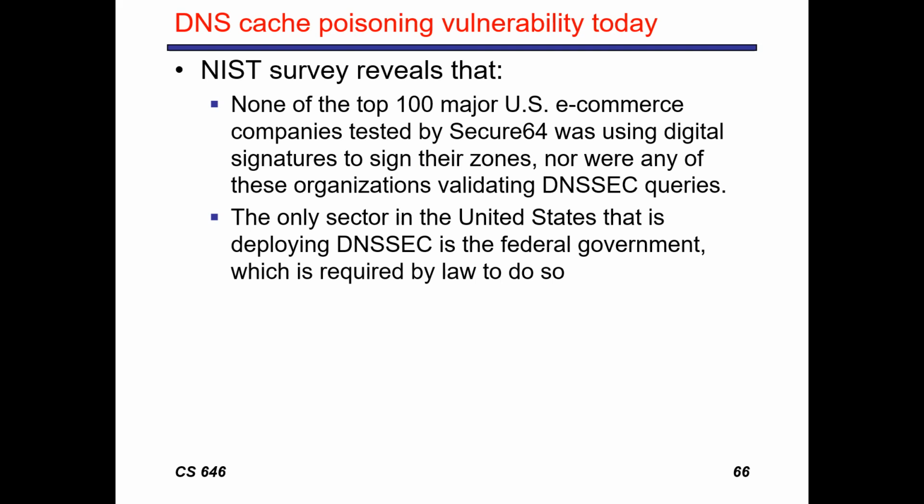The NIST survey reveals that none of the top 100 major US e-commerce companies tested by Secure64 was using digital signatures to sign their zones, nor were any of these organizations validating DNSSEC queries. The only sector in the United States that is deploying DNSSEC is the federal government, which is required by law to do so, of course.